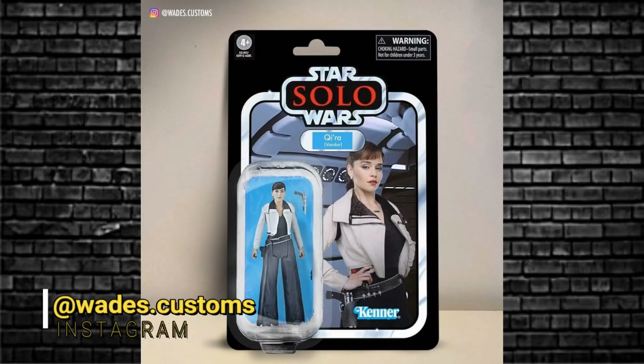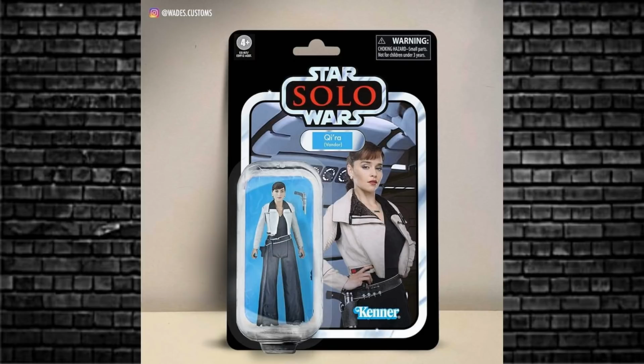Also, Wade's Customs did me a personal custom that I wanted. She's in every video. Qira! Check this out. Fantastic. I would personally like to see Qira on a vintage card back someday, and this is the 5 POA figure. That was part of the Solo 4-pack, which was what they did for the movie lines. They didn't do one for Rise of Skywalker, and she was in that pack, in that outfit, and there she's kind of wearing that outfit as well. We may see her one day in the vintage collections, but it looks fantastic.